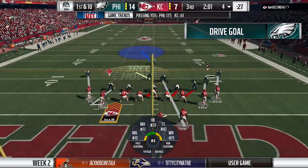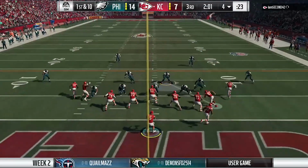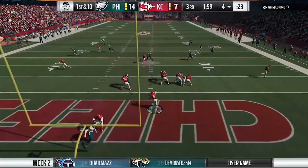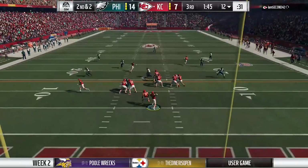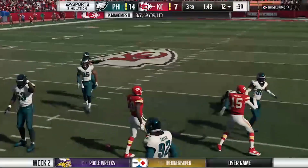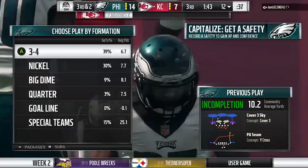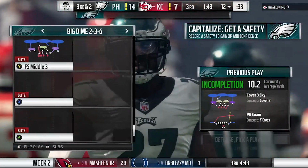God, I just got super laggy. This happened to me last game. Actually, might be a little better now. Pick it. Oh, hang on to the freaking football, Crabtree. That's why I just got here. So confused. I was like, are you throwing the ball to Mahomes?